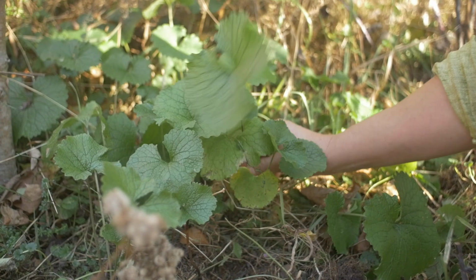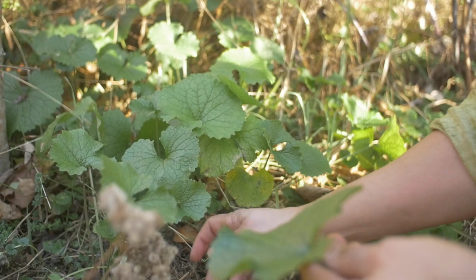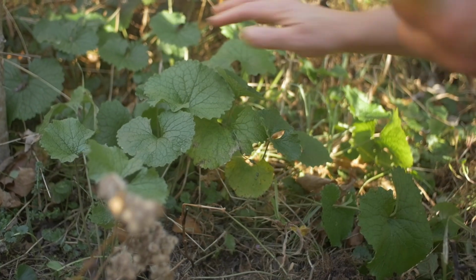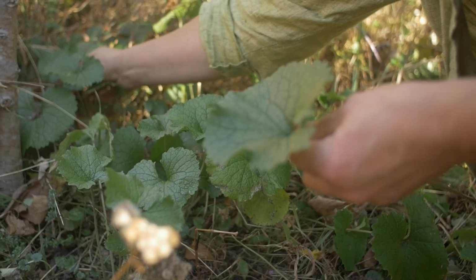Let's pick some leaves and give you some close-ups of leaf ID. Let's get different shapes and sizes of leaves here. Let's see. Here's a good one.